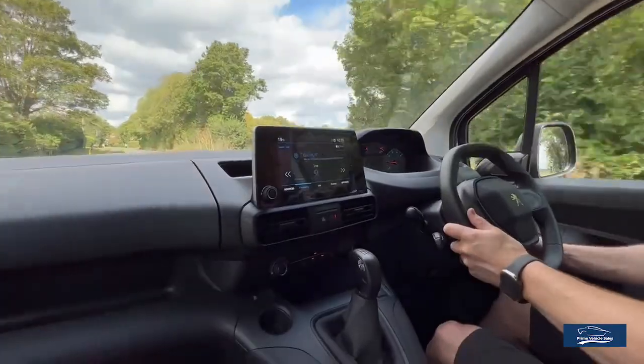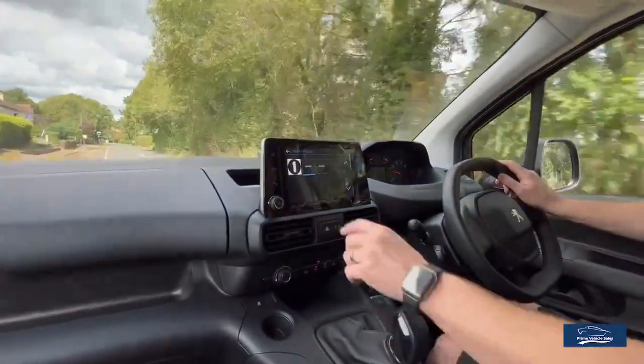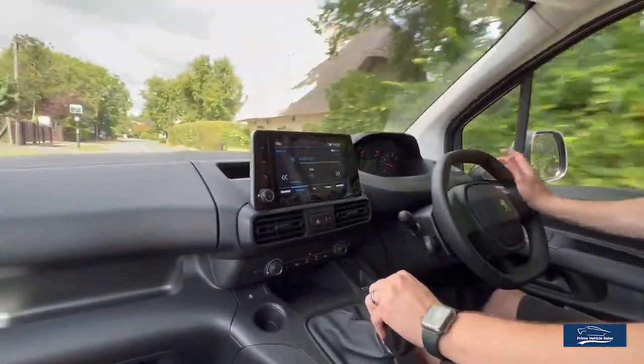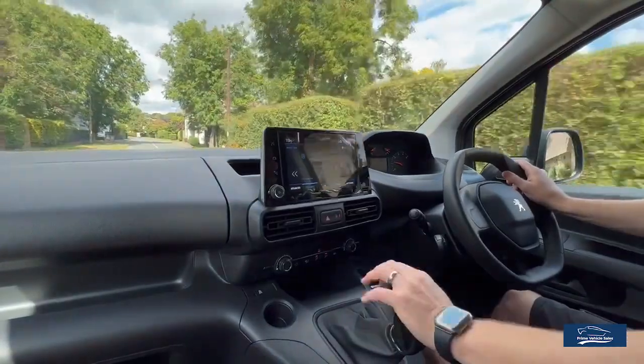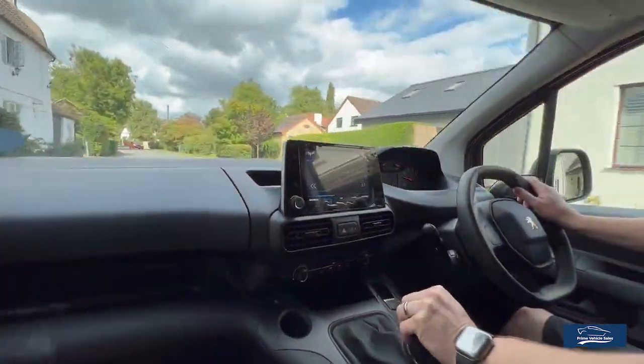It's a one owner from new. We've got two remote keys with it. We've just had it serviced as well to keep all the history in order, just given the mileage. Yeah, it's a super low mileage van in a nice colour, looking great with our options.